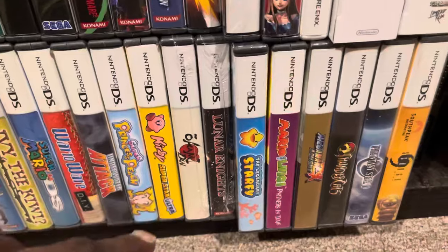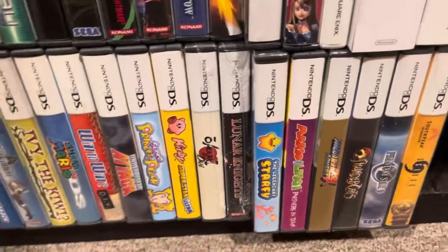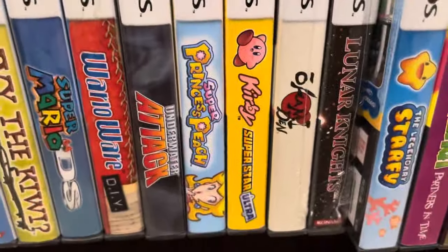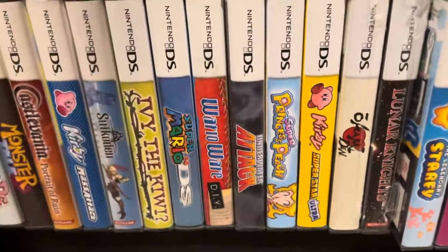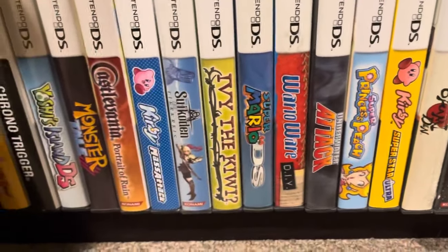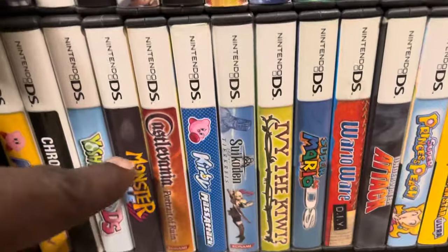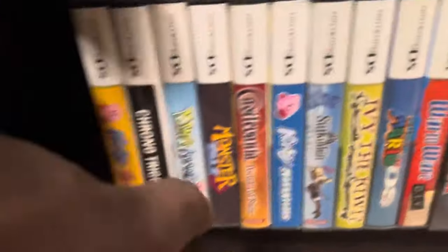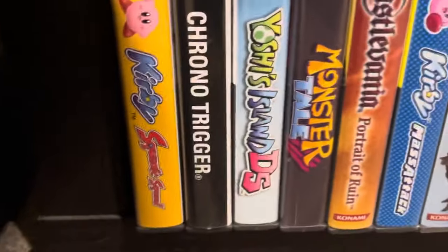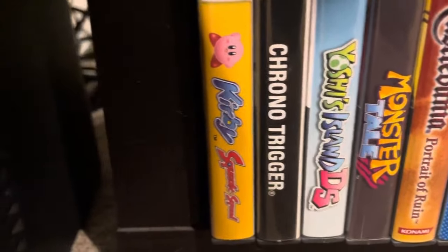Same thing with Kirby Superstar Ultra, very good looking game. Super Princess Peach, I think this is the only system that you could play this game. I would check that out. Underwater Shark Attack, I think I got this year in a trade. Suikoden, more Kirby games. Castlevania Portrait of Ruin, one of the best Castlevania games on the DS, as well as A Monster's Tale, which is a very unique game. I haven't heard a lot of people talk about that. Chrono Trigger and Kirby's Squeak Squad.